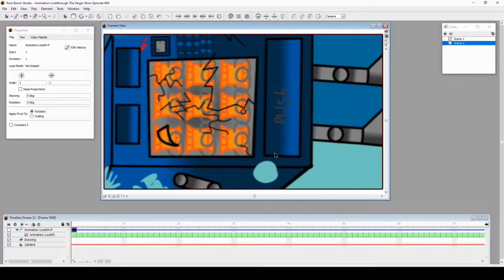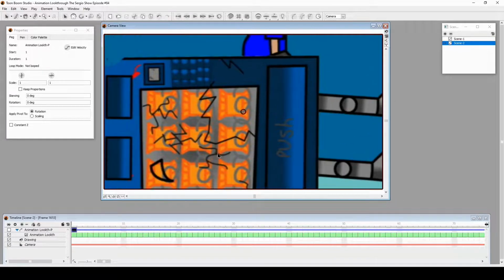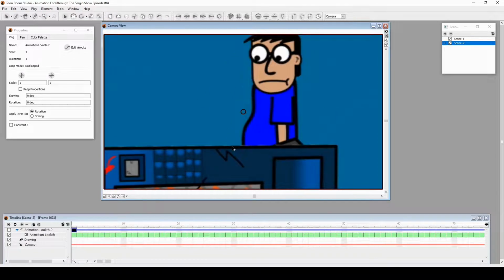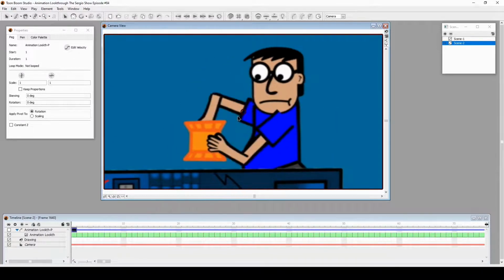Another problem I had was I didn't time this well. This going to me. There to me. It was supposed to be a lot slower to go with the tension calming music. And then it would cut off with me finally getting my chips.